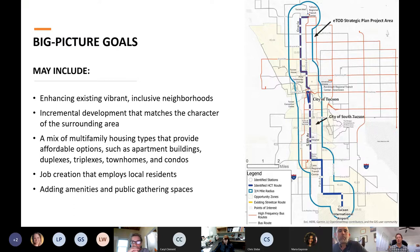And so we have split this up into four different sub areas. You can't see from the map here, but essentially we're going to be looking at doing planning differently in each sub area. There's going to be a north sub area from about Speedway north to the Tucson Mall. There's going to be a central downtown sub area from Speedway south to about the city of South Tucson border at 25th. And then a city of South Tucson sub area. It's its own municipality, so we thought it makes sense for it to be its own entity with this project.